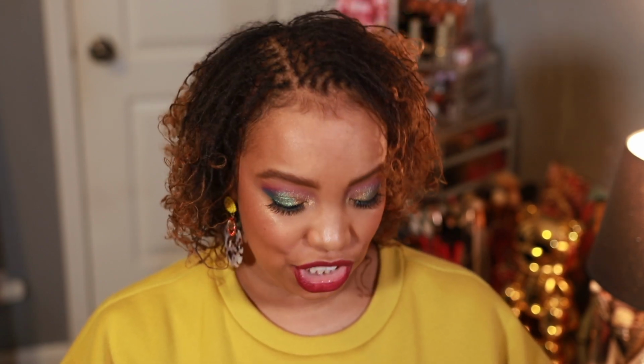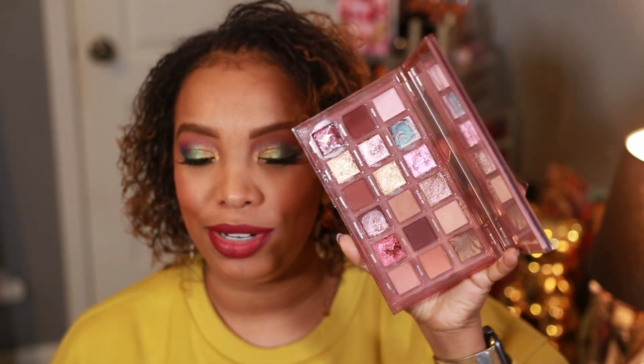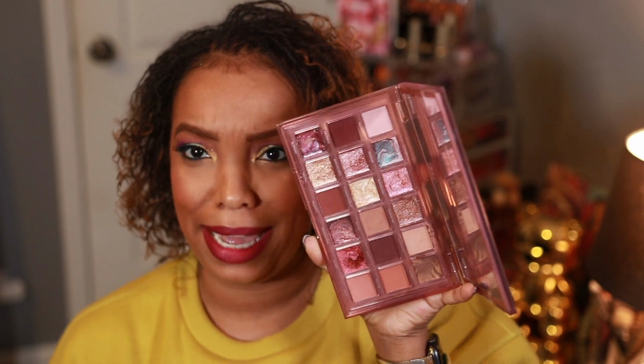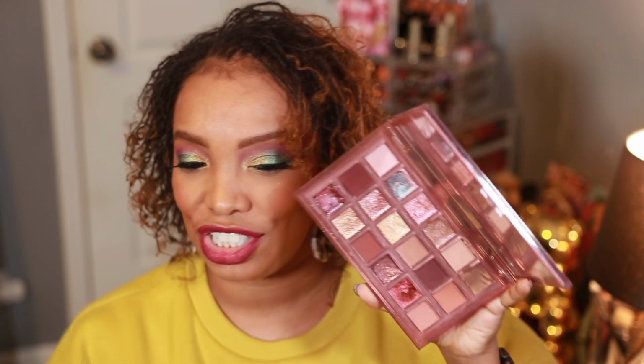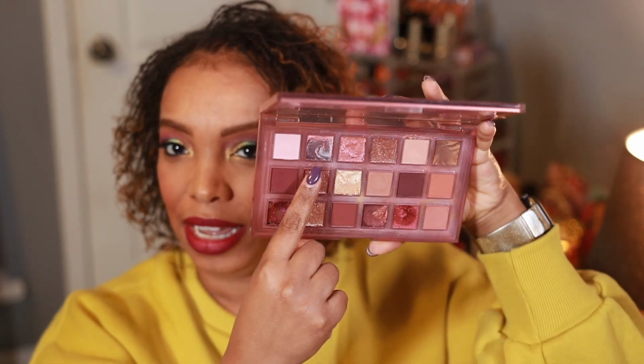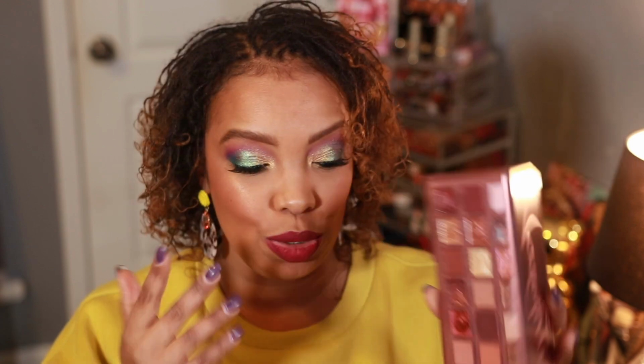Then I also went in with one of my favorite palettes in my collection. I just love this palette. It's a good standard neutral palette on my complexion, which is the Huda Beauty Naughty Nudes. And I still love this palette so much to this day. Of course, I love the shade Passion, and that was the shade I used in that look, and it has that nice rosy with the pop of blue duochrome.